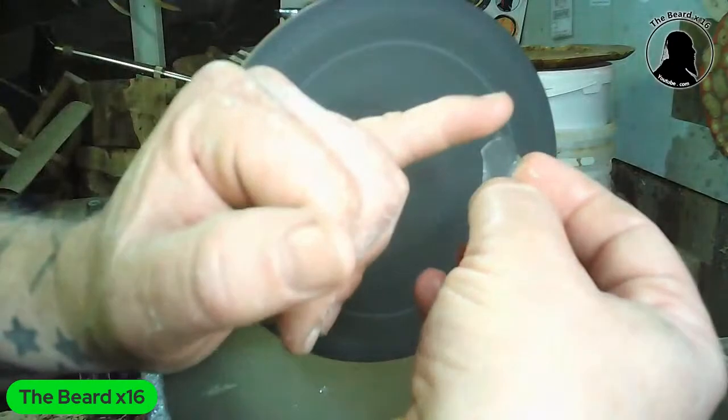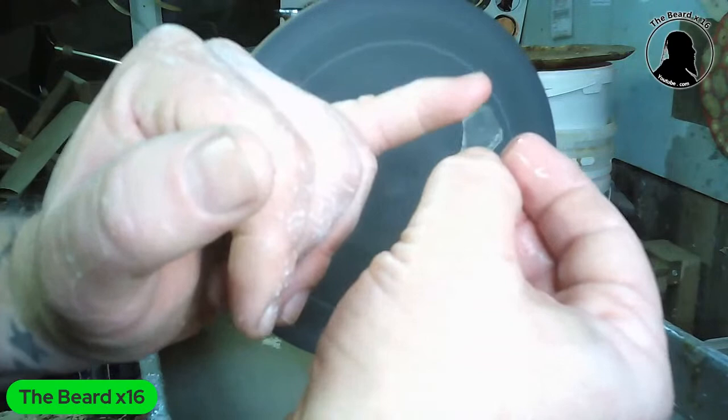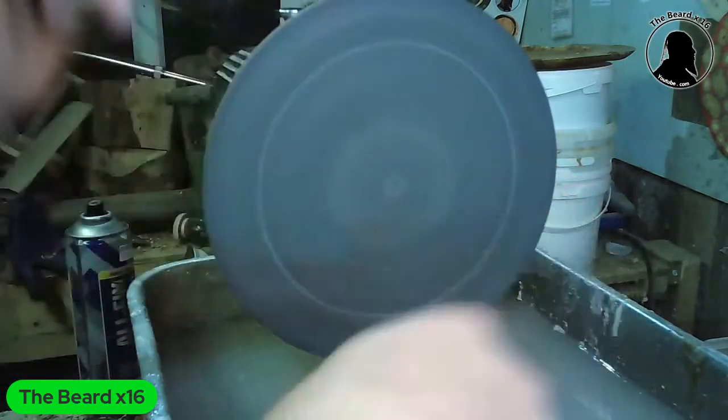So what I'm doing is, see this straight edge here, it's a bit jagged, so what I'm doing is I'm just flattening it and then I'll put the facet on the side of it.